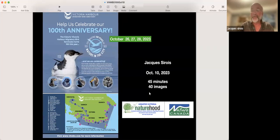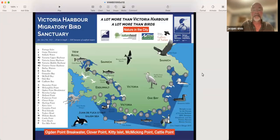Home to marbled murrelets, home to rhinoceros auklets, western purple martins and Heermann's gulls and Pacific great blue herons, Pacific black brant, and on and on. Let's go to a good map immediately. There you go. A map that the Victoria Natural History Society helped me put together in 2019.